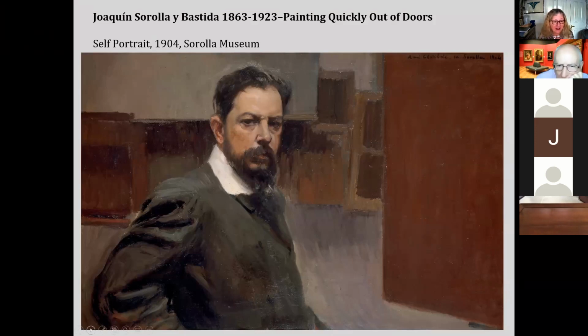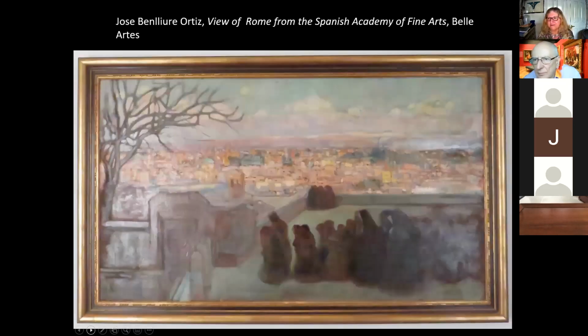We'll come back to this next week, because this was used for the advertisement for his show at the Grafton Galleries in London. It was a landmark exhibition for Sorolla in 1908, but it didn't do his reputation in Britain. It was a sort of poisoned chalice, because unfortunately the big banner above this portrait was the world's best painter. And there were a few people that didn't quite agree with that summary. So it's wise to be modest, I think is the answer to that.